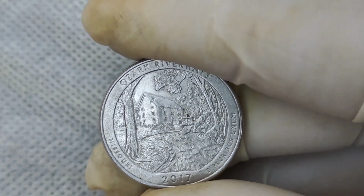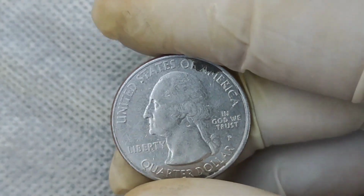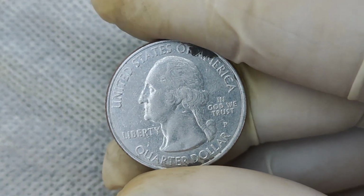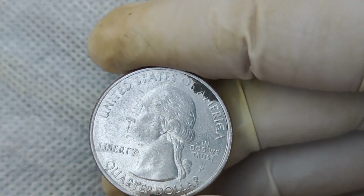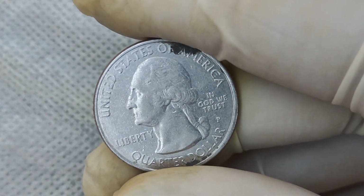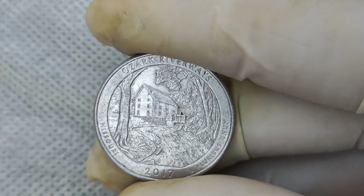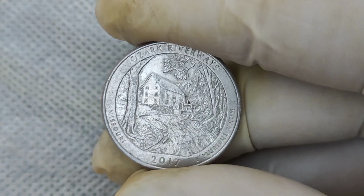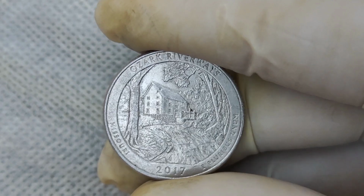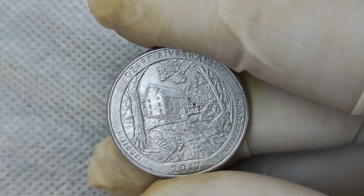But here's the catch: not every single coin is created equally. A few of these 2017 P quarters were released into circulation with some very unusual, unique errors that make them incredibly valuable to collectors. For example, some 2017 P quarters were struck with unusual imperfections, such as double die errors or misstrikes, where the details on the coin are doubled, making them highly sought after by collectors.